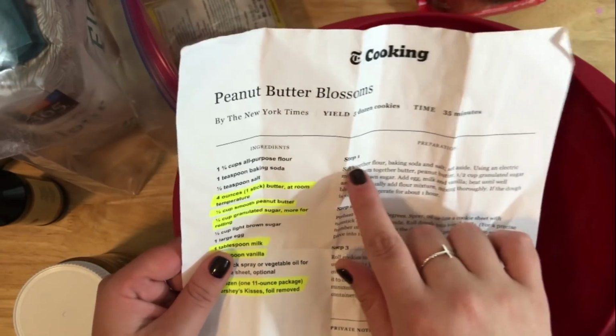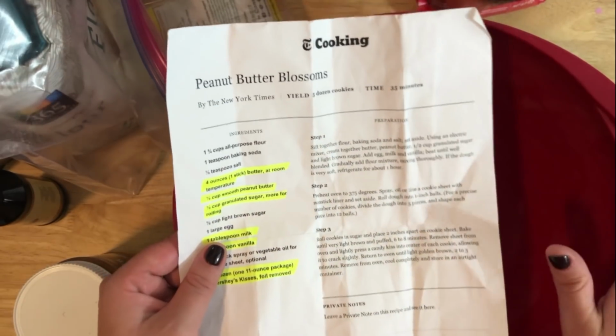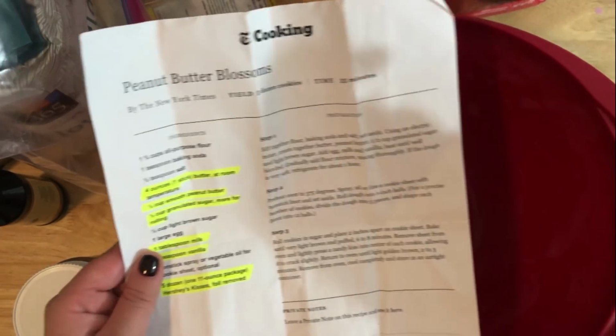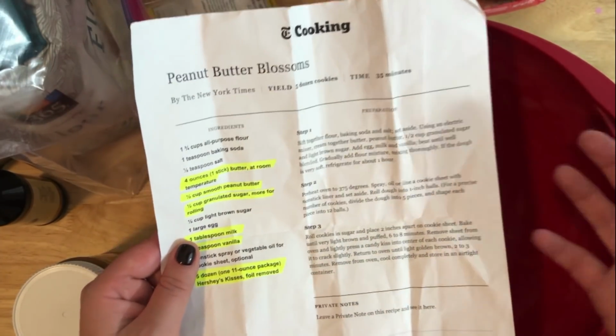So it always has you mix the dry ingredients together in another bowl and set aside. I am not about to do all those dishes. So we're just gonna do the wet ingredients in the big bowl, and then we're gonna add all of the dry ingredients as they go.